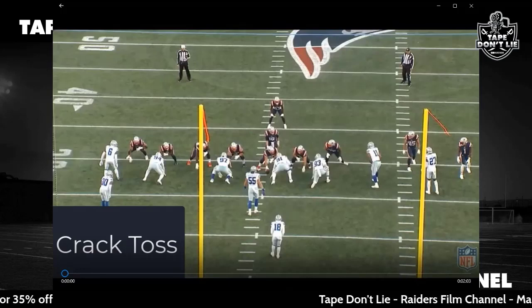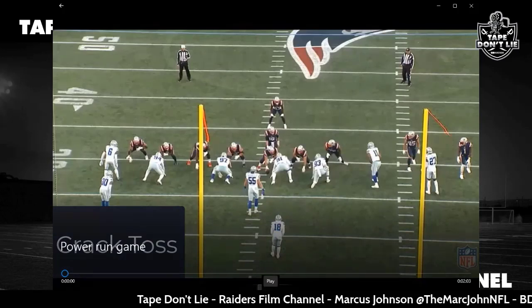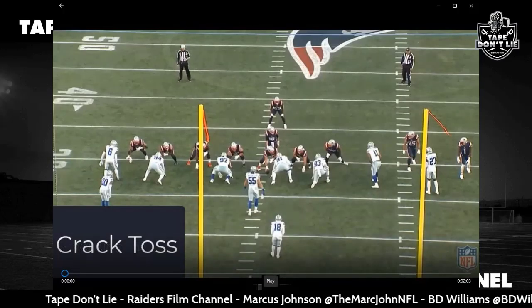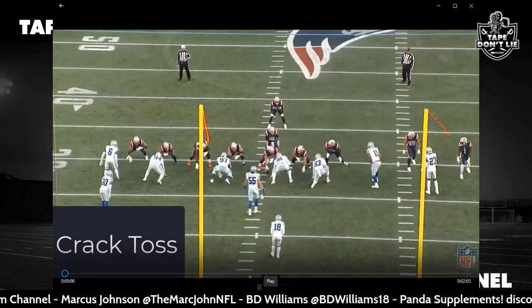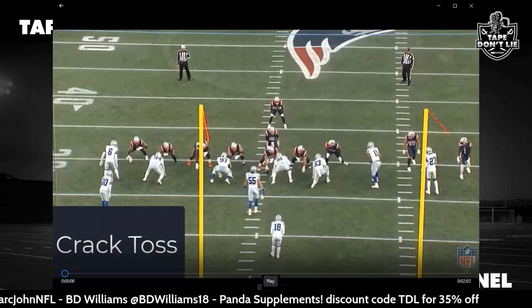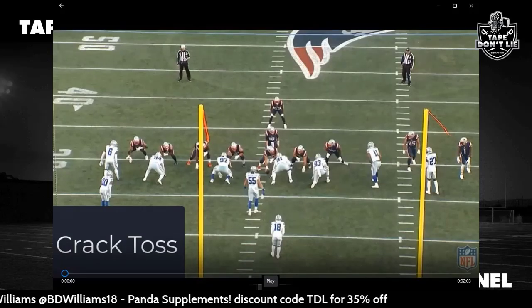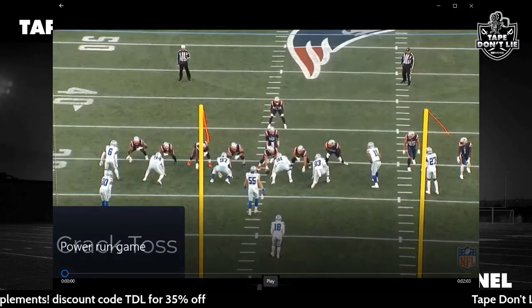All right, so let's go ahead and get into this, man. We're just going to get into the run game, do a little breakdown of what we're going to see today from the running backs. I'm probably going to see a lot of these run calls because they're basically staples of McDaniels' offense, in his version of Erhardt-Perkins. So let's get into it. Let's start off with a little crack toss.